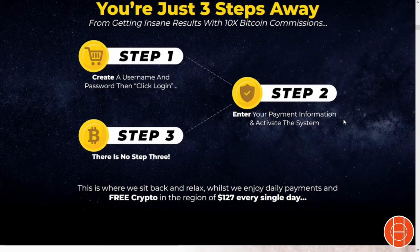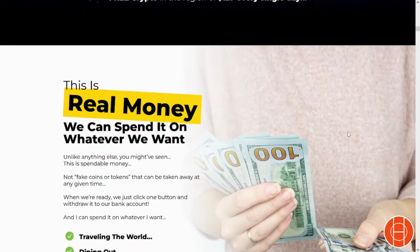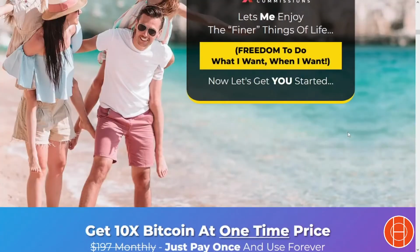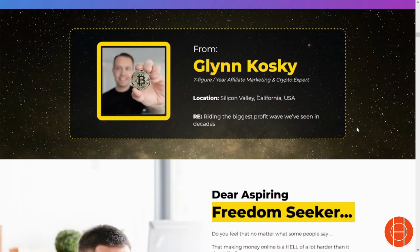And there are only 3 steps to use the GenX Bitcoin commission. Step number 1 of course is create a username and password, then log in. Step number 2, enter your payment information to activate the system. And finally step number 3, there is no step number 3, just relax and watch the commission go to your bank account. Like I said, the sales page has a lot of information, and like you see, this is Gronkowski. Gronkowski is a 7-figure affiliate marketing and crypto expert. He lives in California, US, earning the biggest profit we have been seeing in decades.